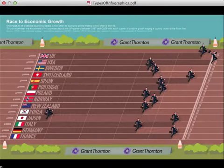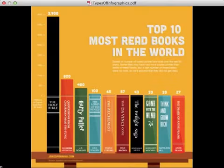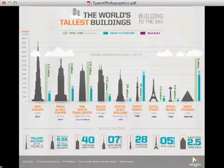Another, once upon a time it was a bar chart, and now it's a field of men running. So, yeah, you can be very, very creative, but most of you are probably looking at this thinking this is too much. Like, if you're working in corporate design, you can't quite go as crazy as this. Or this, where the icons are replacing bars, which is really nice if you're talking about a product, you could use the product as the bar. And this is all Illustrator, by the way.